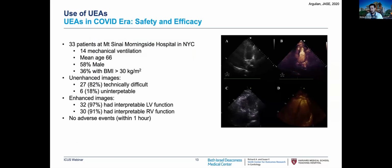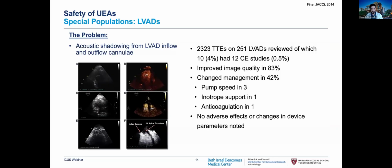And of course, it has been looked at as well. So this was a paper from the Mount Sinai experience looking at those individuals who got contrast with COVID. And not only was it very effective at improving image quality, as we would expect it to be, but there were no adverse reactions within an hour of receipt in this small series.